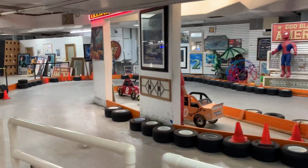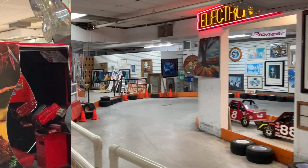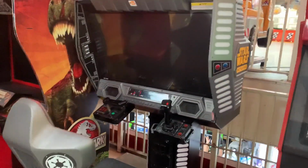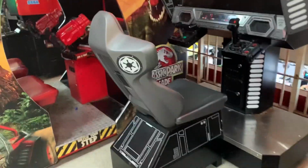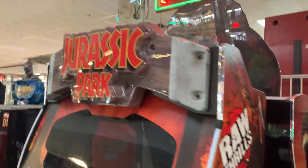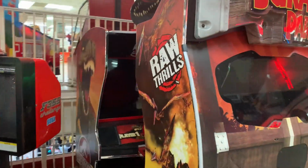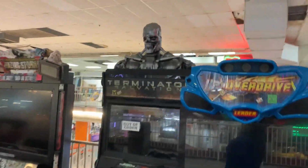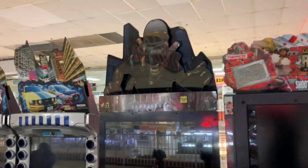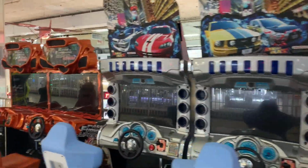It's right in the middle of the freaking 200-mile long flea market. Star Wars Battle Pod. I want to take this one home with me. Look at this. Jurassic Park. Look at that. That's awesome. Raw Thrills. Terminator's Out of Order. An Alien game. Look at that.